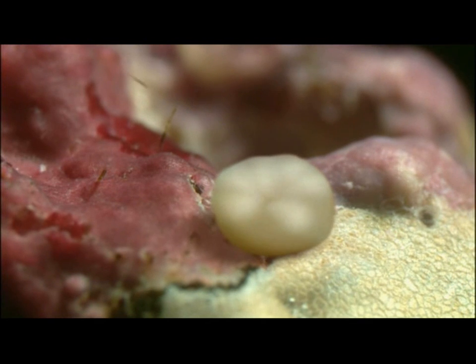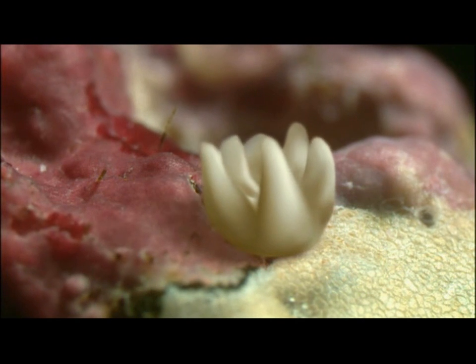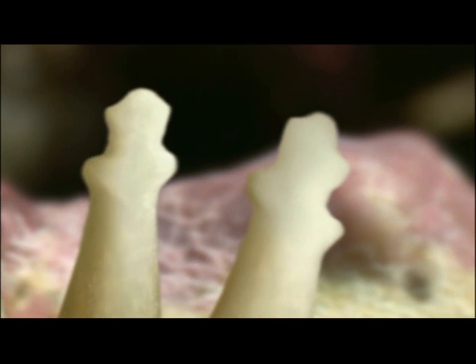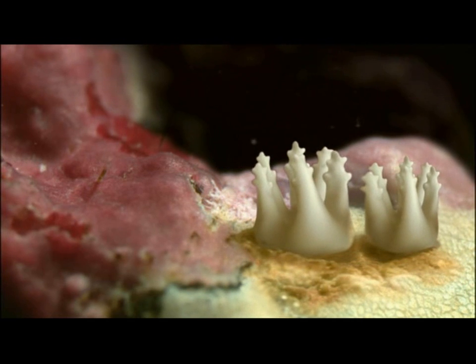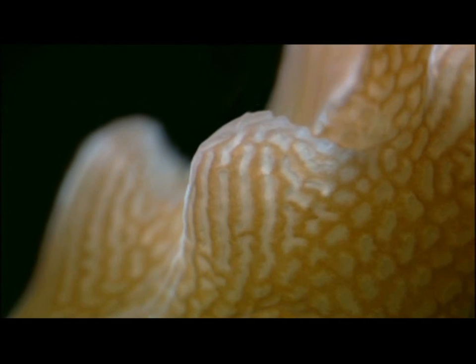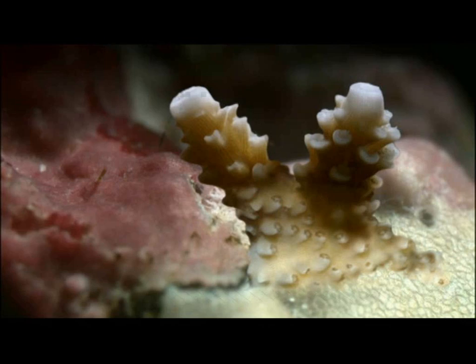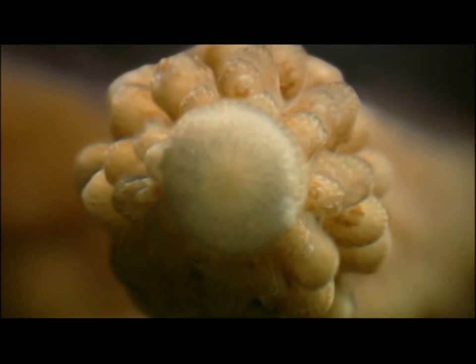In just a few days, the larva changes form and becomes a polyp, similar to a sea anemone. Identical copies bud off, and gradually a colony develops. Each polyp surrounds itself with a hard skeleton, and from this solid base begins to grow.